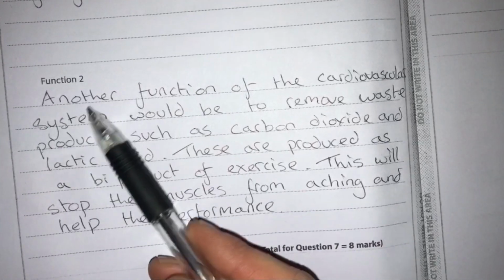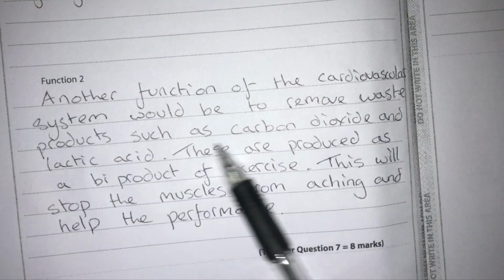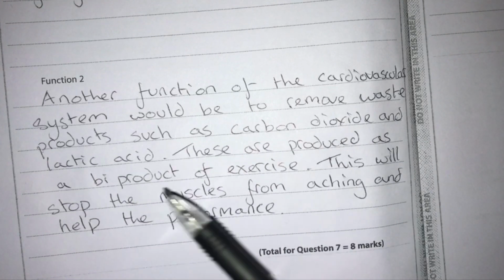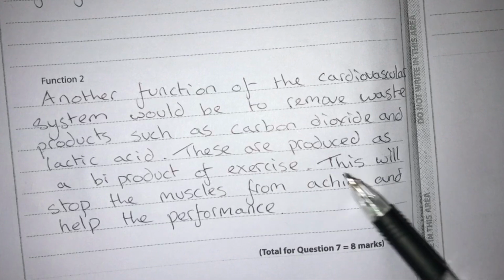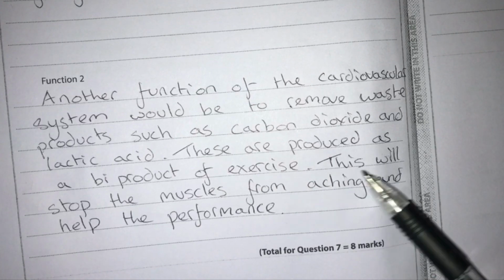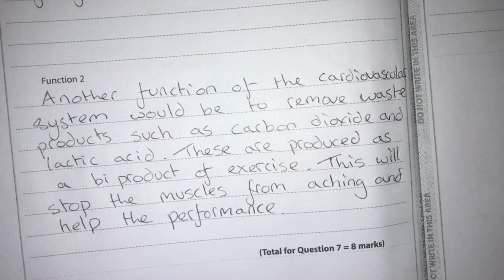So we have the point. Another function of the cardiovascular system would be to remove waste products such as carbon dioxide and lactic acid. Then explaining, these are produced as a byproduct of exercise. And then the therefore, or the benefit, this will stop the muscles from aching and help the performance.